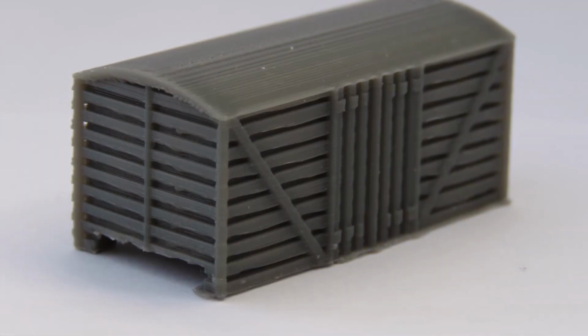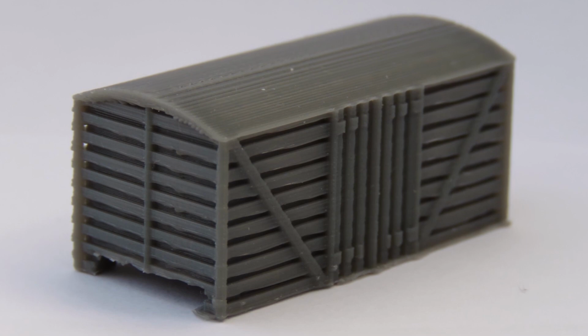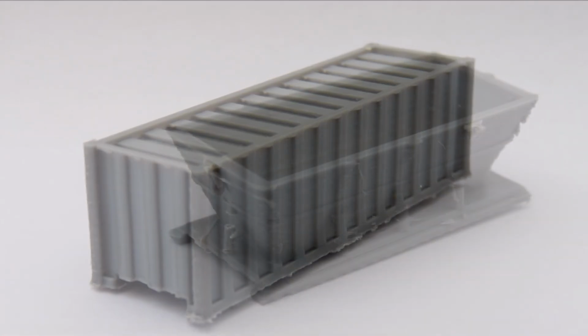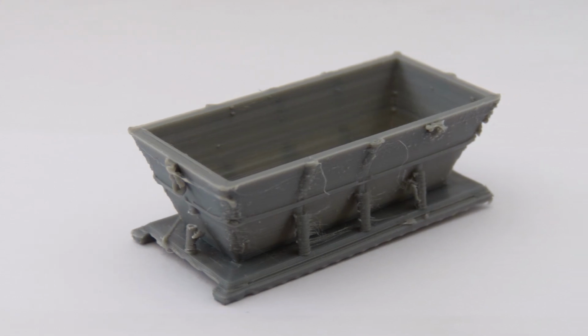There's a lot of detail on these. The box wagon's got the planking on the sides and the doors. The container wagon's a really nice looking piece. And the hopper, again, always useful for long coal trains.